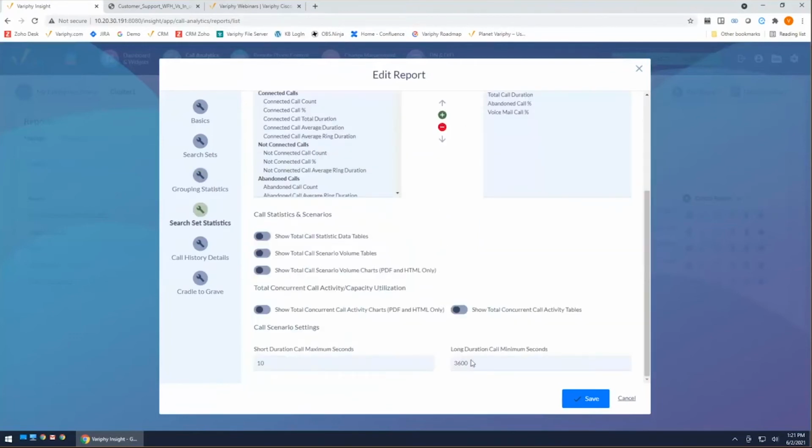And if we scroll down here, in my search set statistics you can set what's considered a short duration or a long duration call. Anything in between is going to be medium duration. So we'll say a short duration call is a minute or less. Long duration calls, anything over 600 seconds. Anything between 60 and 600 is going to be medium. I expect most of my calls to fall within the medium duration. What I don't want is a lot of short duration calls from people working at home, but then when they're in the office, a lot more medium duration calls.